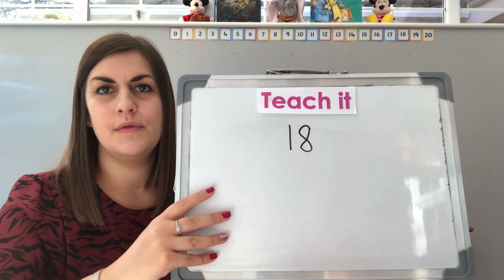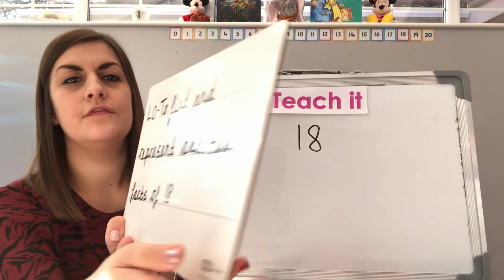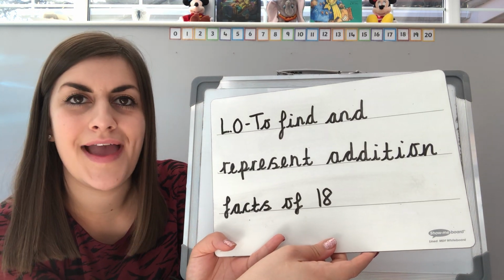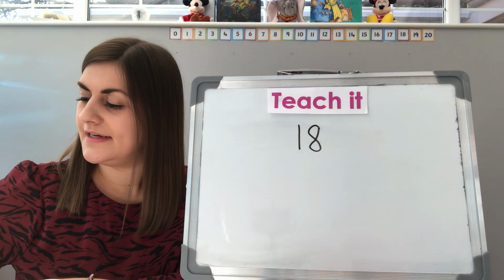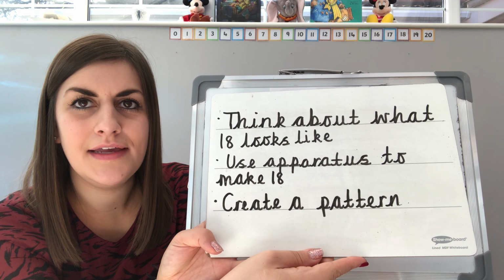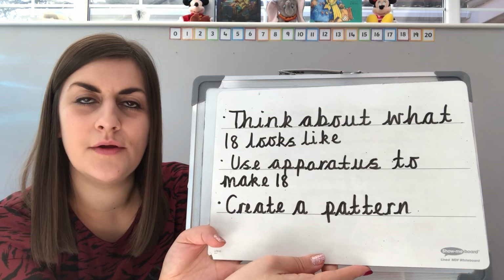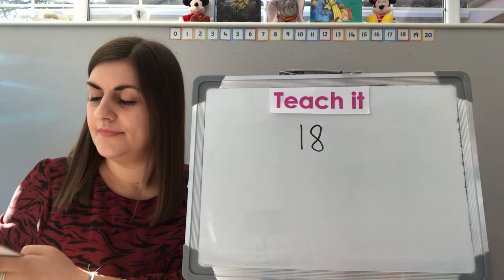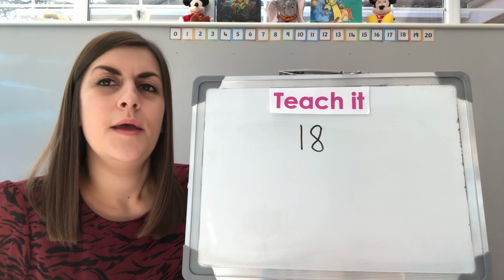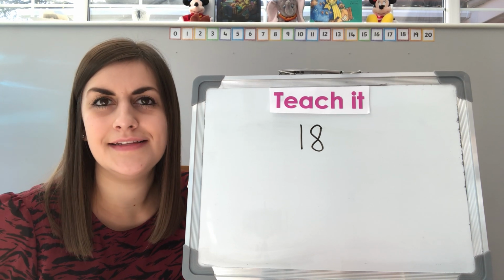So I'm going to go through the learning objective with you, which is to find and represent addition facts of 18. That's our learning objective. And to do that, we're going to think about what 18 looks like. We're going to use apparatus to make 18, and then we're going to create a pattern. So of course we've done lots of work on this now, but the first thing we need to remember is, what do we know about 18?